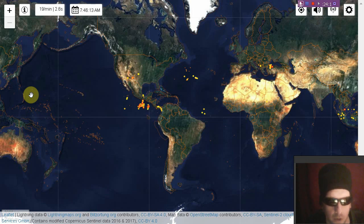And according to lightningmaps.org, there's where the lightning's striking. Looks like there was a lot of lightning over the Pacific Ocean there overnight.